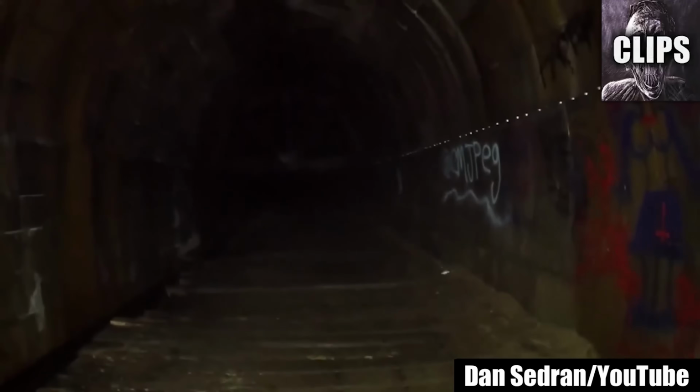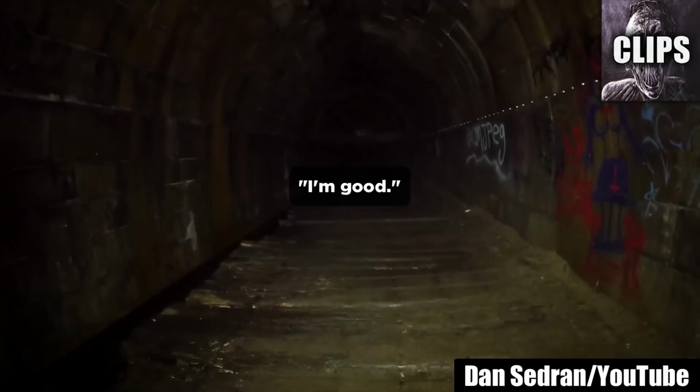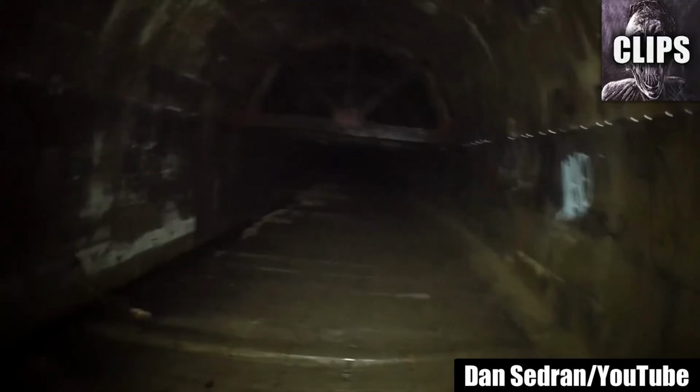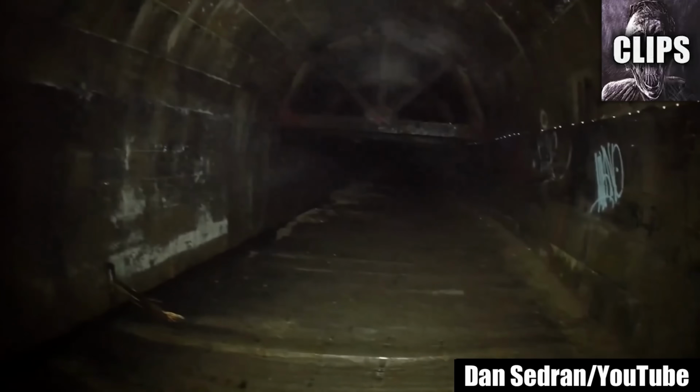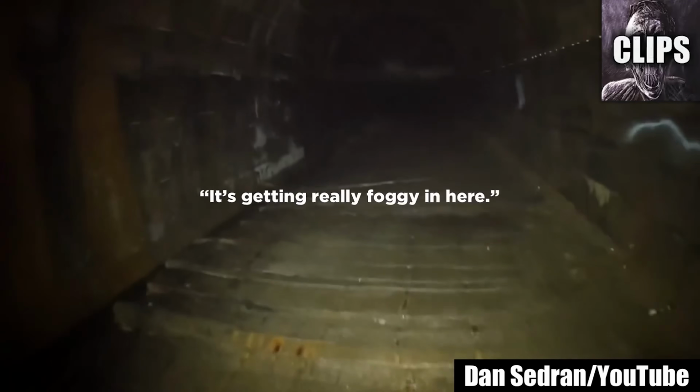But halfway through exploring the tunnel, he claims to see some kind of paranormal activity. No, look at the blue mist. Nicole and Jenna are reluctant to go any further as some kind of mist wraps around Dan and moves ahead of him. It's getting really foggy over here.